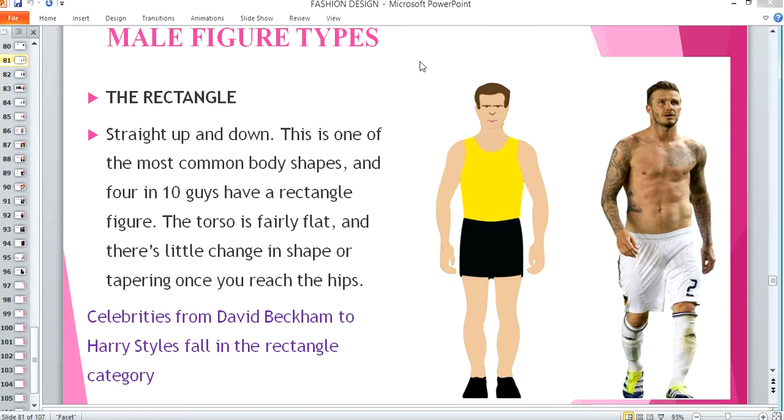Okay, so we want to look at the rectangle figure type, which is the first figure type for the male we want to talk about. This figure type is just like what we discussed for the women, but with this one, the figure has a flat torso. The torso is from the head to somewhere around the chest area to the tummy. It is flat. They don't have a lot of fat accumulated in that area, and then they may have their hip side tapering a little bit down, or the hip side being the same measurement as the torso.